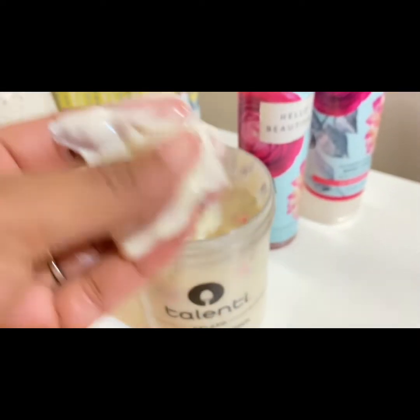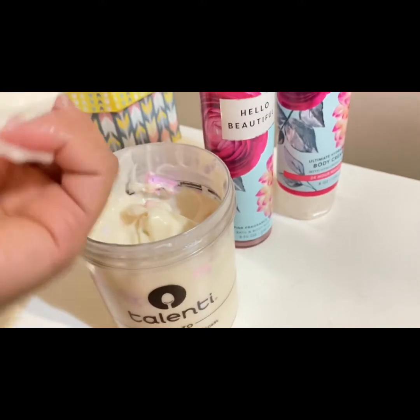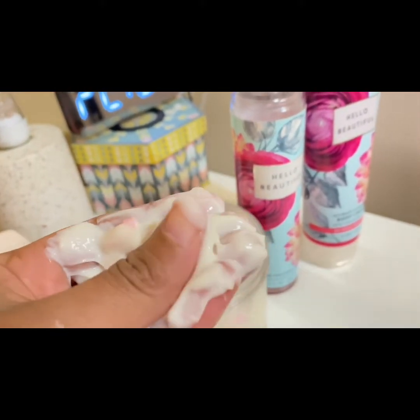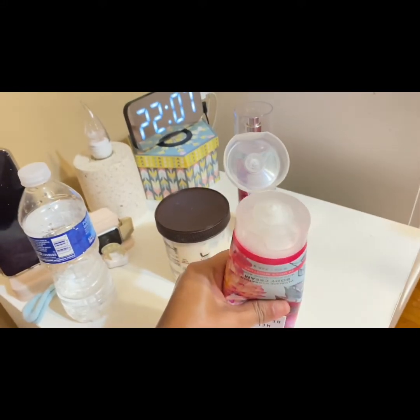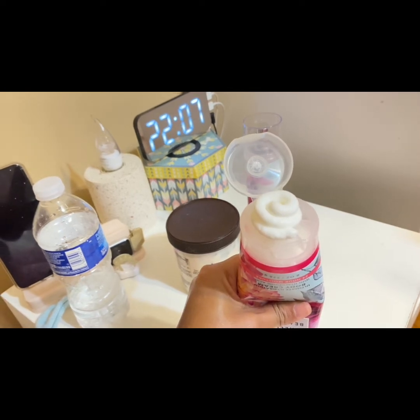And here, you guys, I have this for today. So, you guys, this body cream, I mixed it by myself. I put the body butter. I put my favorite lotion, like mixing stuff. And it's so beautiful and so amazing. Like, you need to have this. Like, you need to make it on your own.